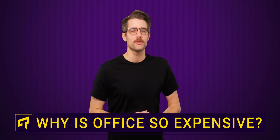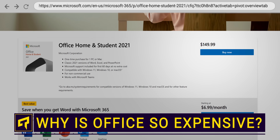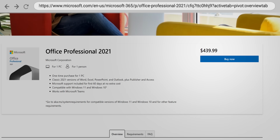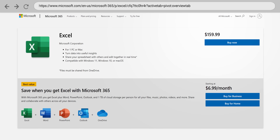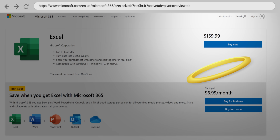Do you have an extra 150 bucks laying around? That's how much it'll cost you if you want to buy a standalone version of Microsoft Office, without paying those monthly subscription fees. Meanwhile, you'll need to pay even more if you want an Office license for commercial use, 440 bucks just for one PC. Even if you just need Excel for your taco truck or whatever, buying just one of the Office programs is 160 bucks. Holy cow!